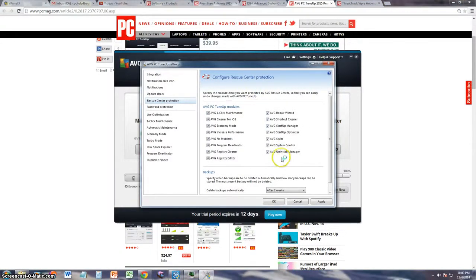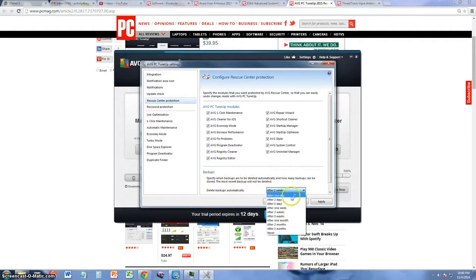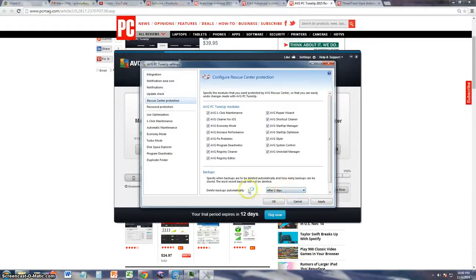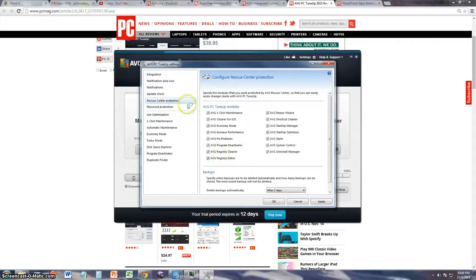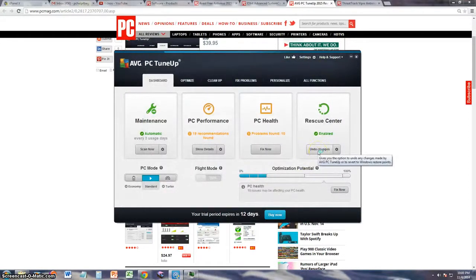Here you can select what you want to go ahead and rescue. I really don't know how this works, but here's the backups down here. You can set it for every 2 weeks, every 2 days, whatever you want to do, and it will back up your system that way. I still have to look into that a little better, but it looks like it does back up your system.